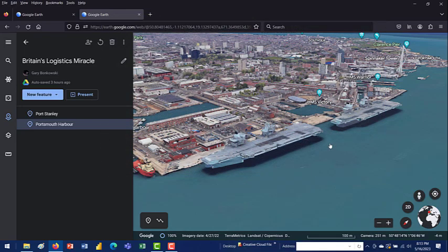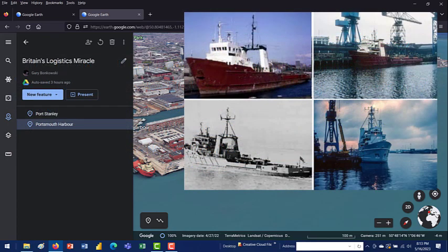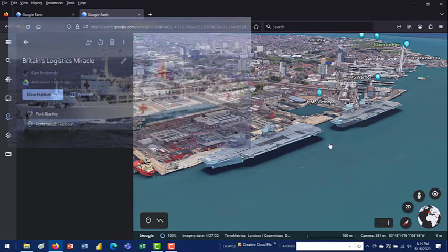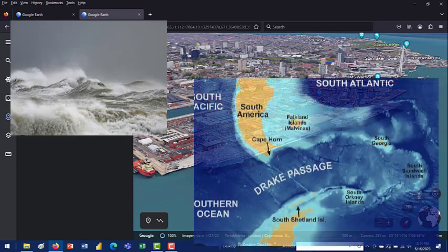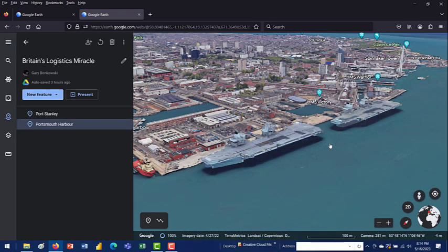So planners turned to the commercial industry and activated their version of the Civil Reserve Fleet with what was called Ships Taken Up from Trade, or STUFT, S-T-U-F-T. The STUFT program would activate 54 civilian ships through requisition and several more through private charter. The administrative burden alone was tremendous, but the coordination and preparation of these vessels for sailing 8,000 miles was even more burdensome. Then the enduring operation in the South Atlantic, Operation Corporate, was approaching winter, which means high seas, was substantial. Doing all of this within a week or even weeks seems impossible, but it was done somehow.